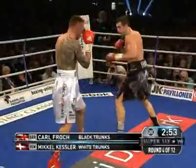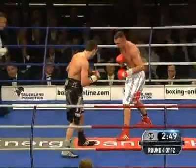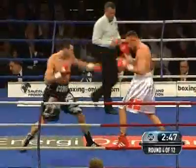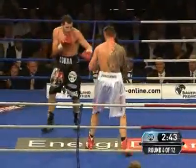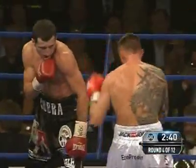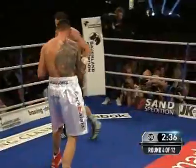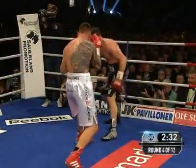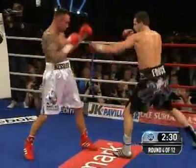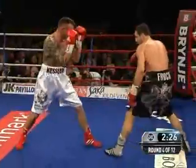Kessler, Froch come out for the 4th round. And notice Carl Froch, he likes to keep his hands down low, enticing his opponents into thinking he's easy prey, and then he really can set up his punches this way. Now he's using the shoulder for defense, trying to defend the jab. Yeah, I think his movement more so is his defense, but he just throws that jab from any angle. There's several ways that you can deliver a jab, and right now he's bringing it from the bottom.